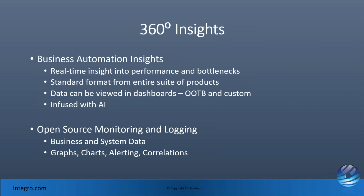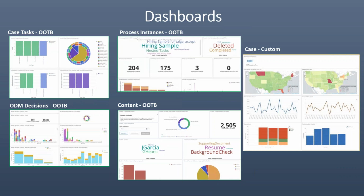360-degree insights. This is primarily business automation insights. This is really cool. And all of the suite of products across Cloud Pak for Automation is now going to be able to emit in a standard format metrics to a single location in BAI, and a business user is going to be able to create dashboards out of that, out-of-the-box dashboards. This is really revolutionary when you think about what it takes to create a dashboard from a lot of different sources.